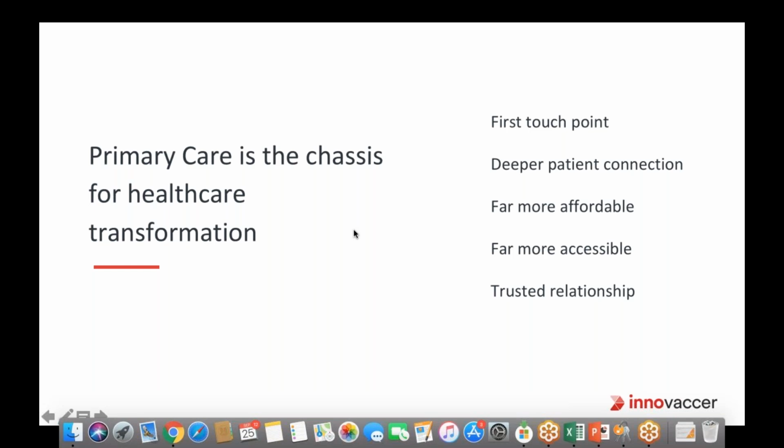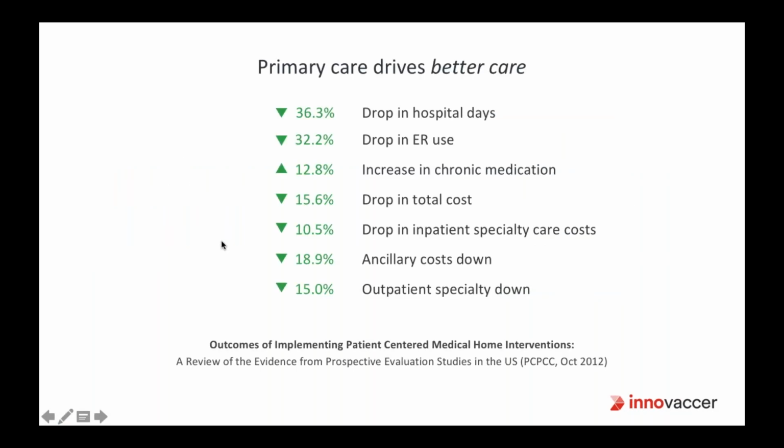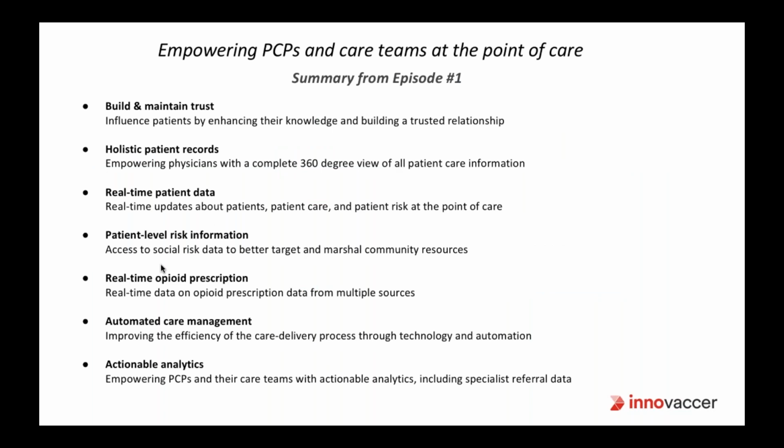To do that, we really need to transform our healthcare system and really focus on building a trusted relationship with the patient. Paul, I know that when we were at the Primary Care Collaborative, you were able to do a lot of effective data and information sharing to show the effectiveness of primary care. Can you give us a brief recap of that evidence?